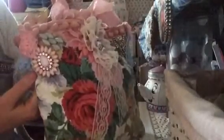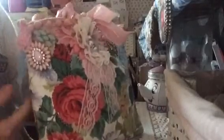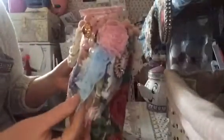Look at this one. Absolutely love it. It's in pinks and teal, and I love pink and I love teal. I love all colors, to be honest. I think there's only one color that I'm not really keen on. But I love all colors.